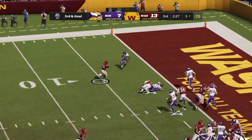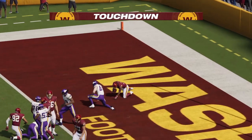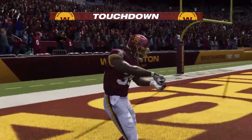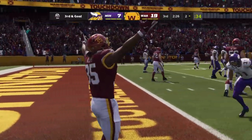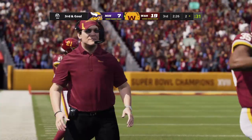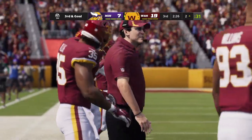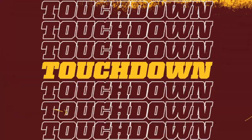They'll run here on 3rd and goal. And he is into the end zone. Touchdown, Washington. A 3-yard touchdown run. And Washington able to capitalize on the short field as they take it in for 6. Just power football there down near the goal line. Give it to him. He's able to push his way across.